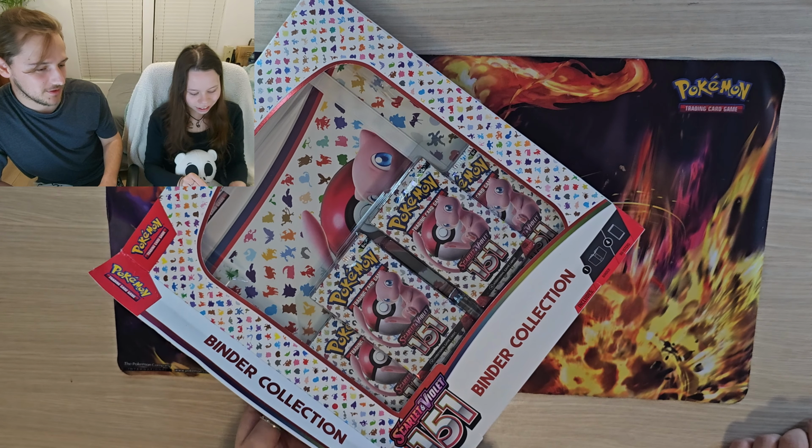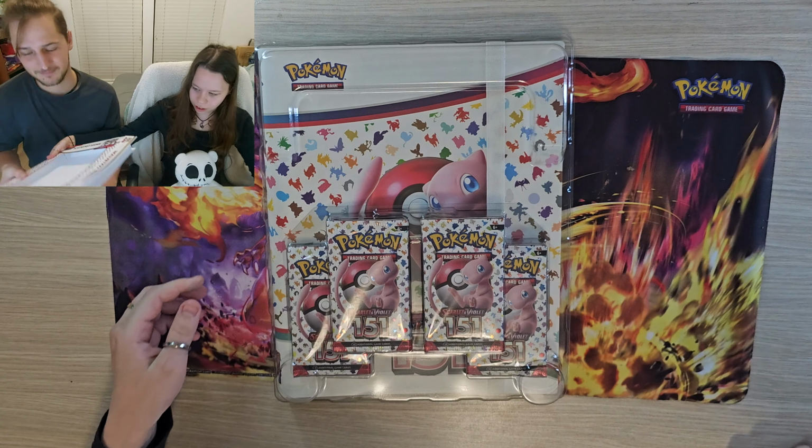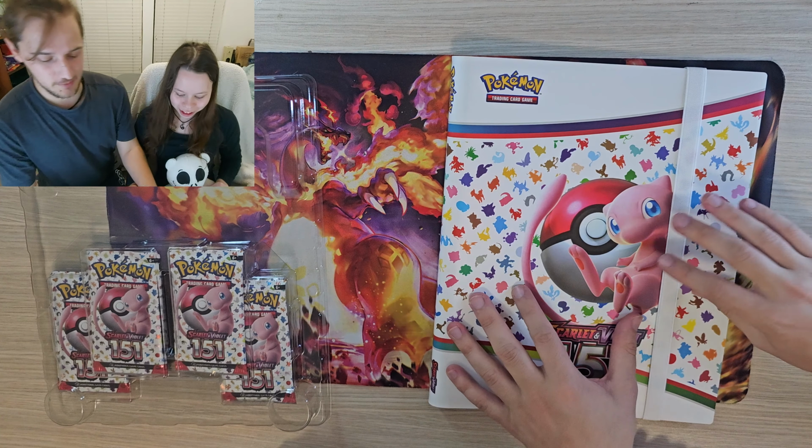I think you opened it on the completely wrong side. I'm not sure. No, I opened it on the right side. Okay, there's a beautiful binder. Look at all the little Pokemon and the Mew on the front. Her favorite Pokemon is Mew, just to give a bit of context.